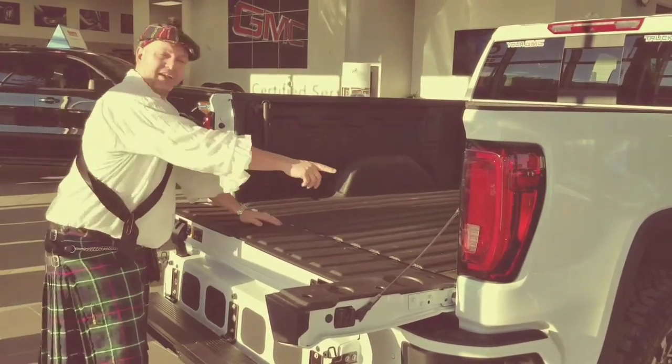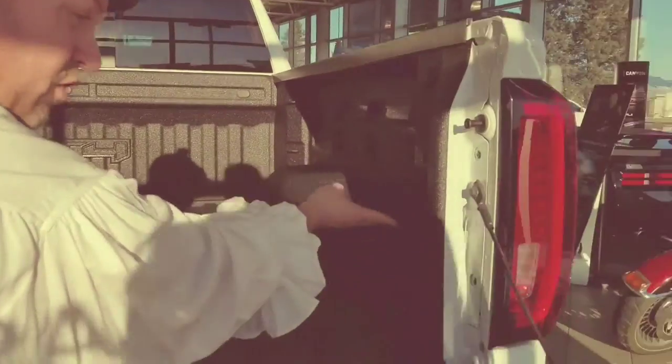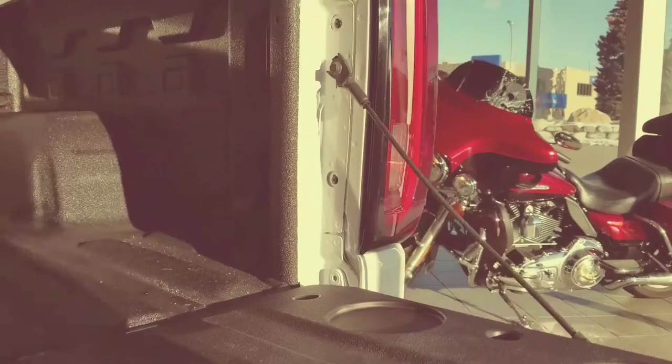And in the back over here, come along now, we've got a 400 watt power supply in here where you can plug in your electric grill.